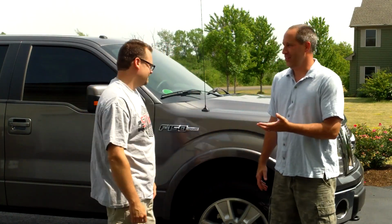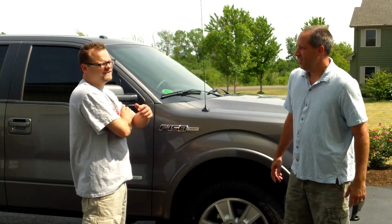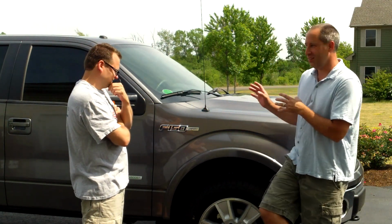2012 F150 EcoBoost. Got Dan here. He's got a 2011 F150 EcoBoost. So he likes to rub it in. Exactly. That's why I got a 2012. I'm cooler than you. Now, how many miles you got in your truck? 23,000. So he's got a little bit more experience. I've only got 1,000 on this truck.